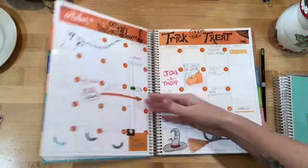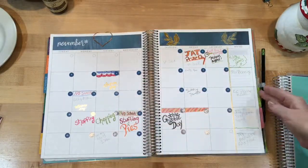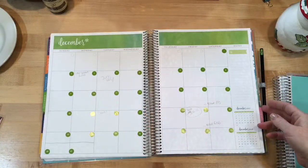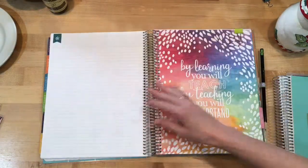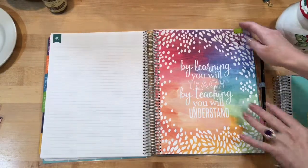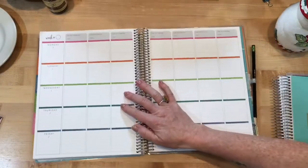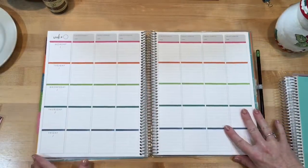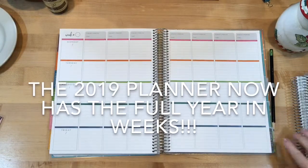September, October, November I'm still working on. December I haven't even started yet. Okay, then we get to the lesson planning section, and I'm going to skip ahead and first show you what it looks like in its natural state. There we go. So you have 40 weeks worth of lesson plans here.